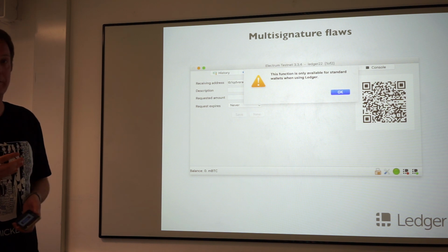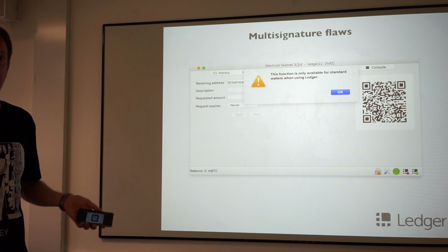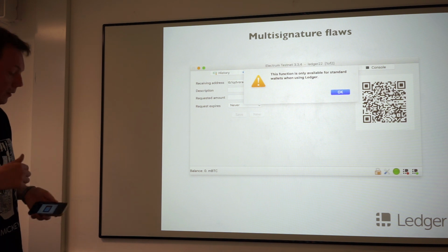How would I do it if I can't verify that on the screen of the device? Because then what should I rely on? So this is the first problem.